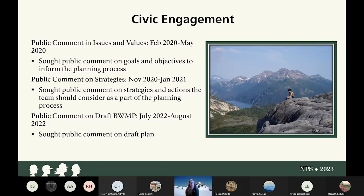Then we also came out again later in 2020 to be thinking about strategies and actions. What kinds of ideas or implementable items would people want us to consider as we put this plan together and folded all of that in? And then last summer, we came out with the draft plan for the backcountry management and wilderness areas. And y'all provided comments on that draft plan that got us to this point.